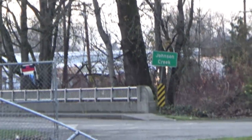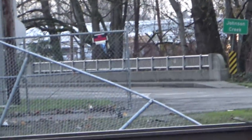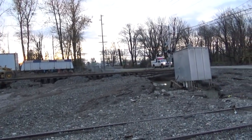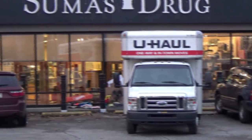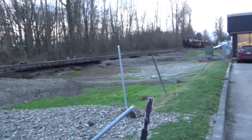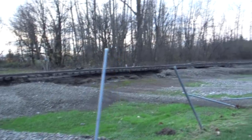Right up there is Johnson's Creek, the source of all this water that did all this damage. Normally that's just a placid little creek. Across the street is where Sumas Drug is, and that was all flooded inside. They're in there working, trying to clean it up. Over here on the railroad, we've got another big washout right here.